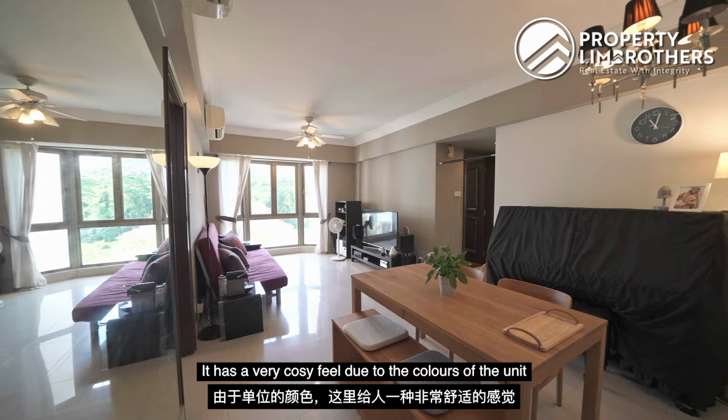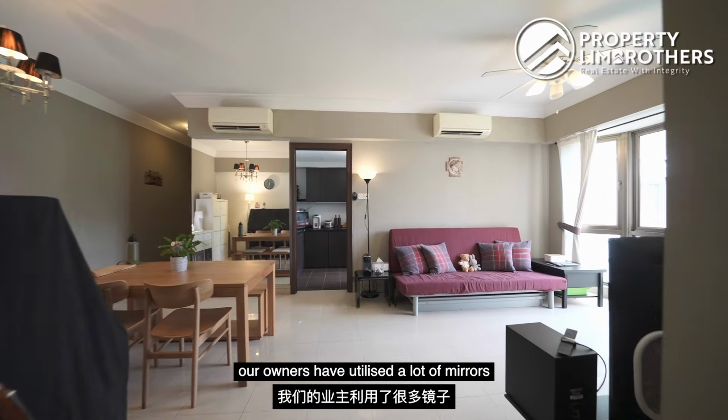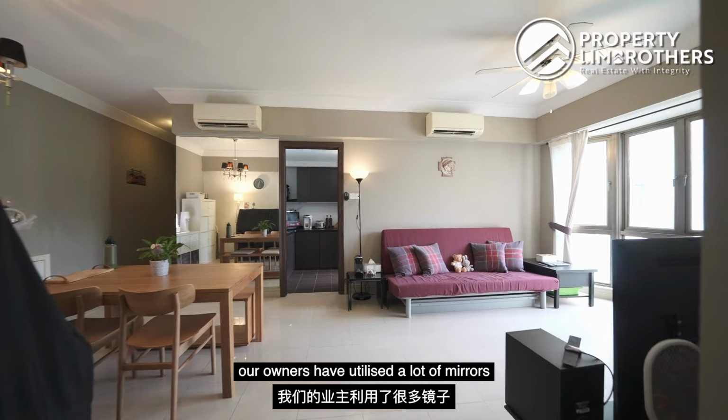It has a very cozy feel due to the colours of the unit, but what is really good is that our owners have utilised a lot of mirrors to really enlarge the space with the natural lighting coming from the unblocked view. And I really like this kind of dining area. It is because it is directly outside the kitchen. You don't need to walk through anywhere.